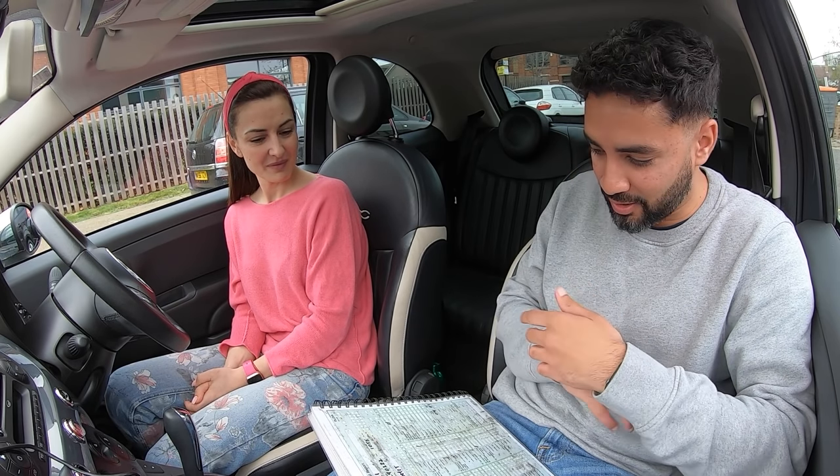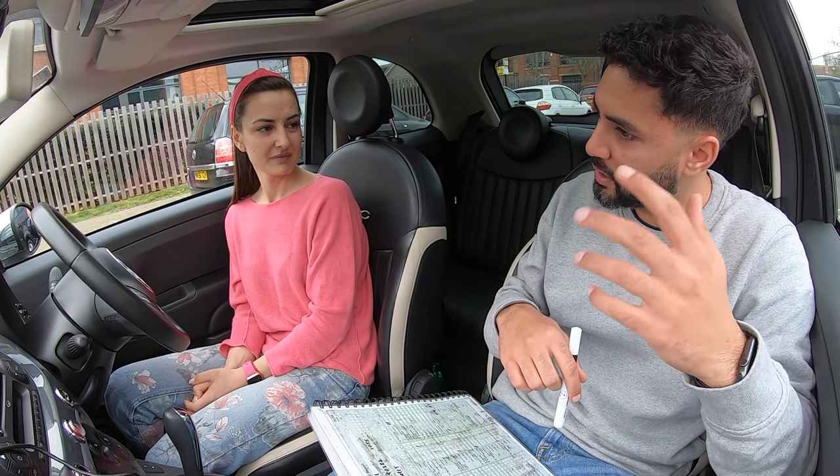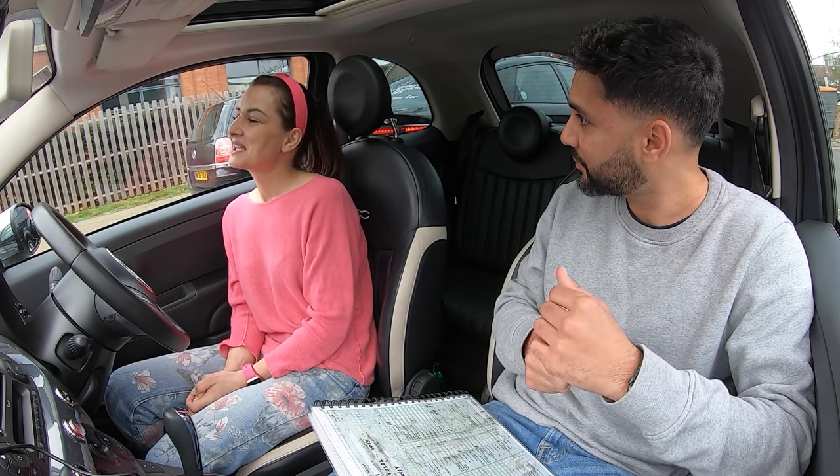Are you ready for your test? 100%. Can you take this car on the test? Yes, you can. Just make sure you go over the Gov website's requirements, like checking that your tires are okay, you have the correct insurance, you have your L plates, you have your mirror, which is good. But yes, I would take this car on the test. You're comfortable in the car, which is really good.